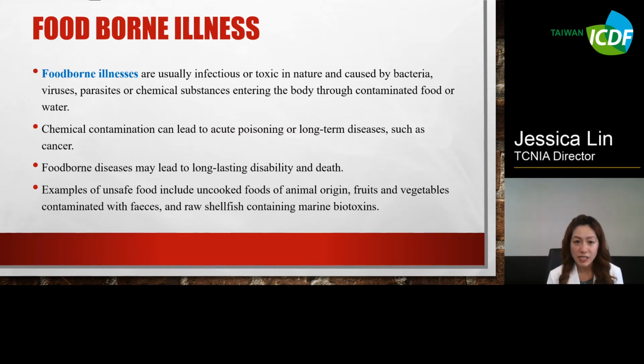Again, foodborne illnesses are usually infectious or toxic in nature, and they are caused by a lot of things. For example, bacteria, viruses, parasites, or chemical substances entering the body through contaminated food or water. Chemical contamination can lead to acute poisoning, for example, lead.